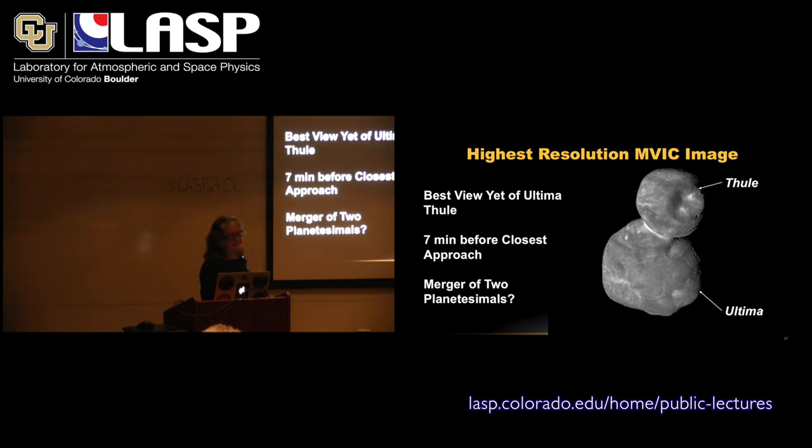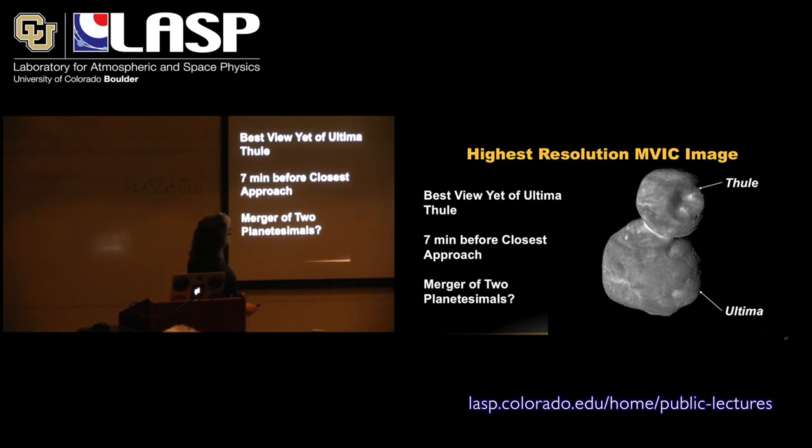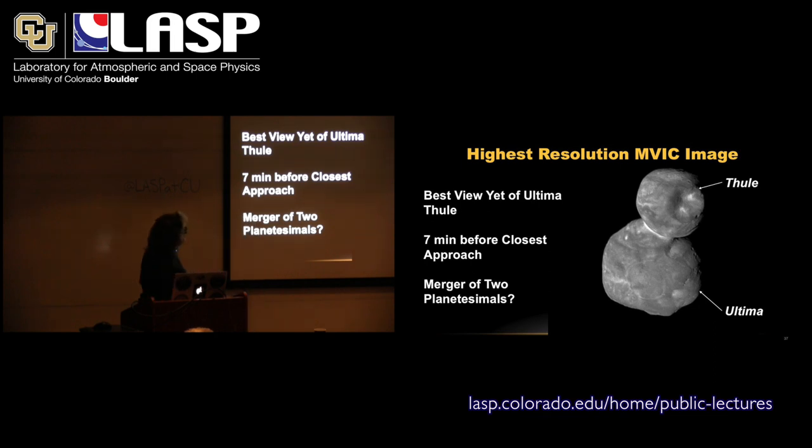And now you can begin to see some features. There are big debates. This could be an impact crater, maybe here, these little ones here, maybe. Is this an impact crater? Maybe, maybe not. What about this thing? What about these lumps? Are these mountains on the other side? And then what about this collar?